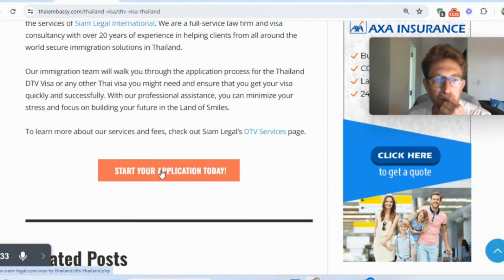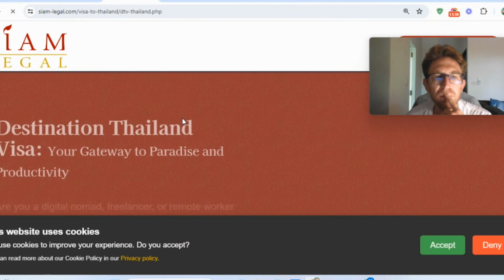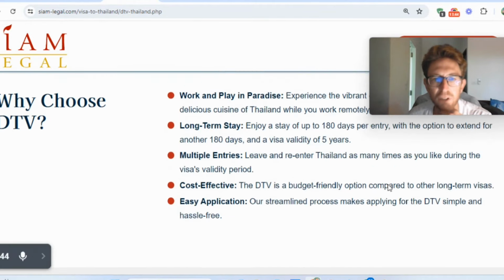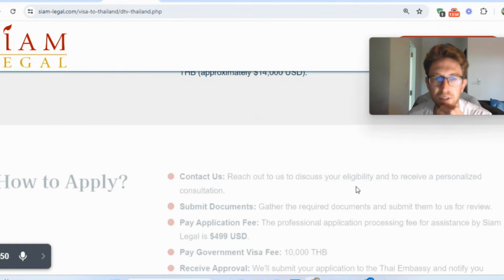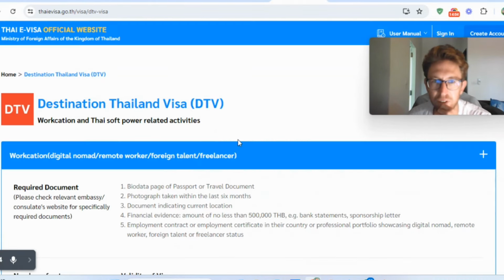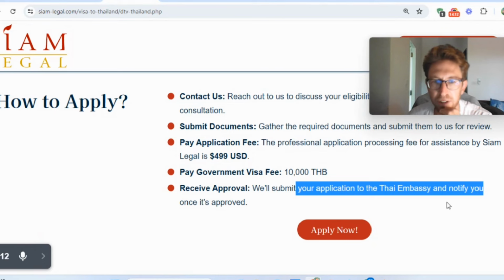And they even have a start your application process here through the CM Legal website. So if you want to hire an agency or a visa attorney to do this for you, it's looking like that is possible as well, which I would say is definitely worth considering, right? Because these people already have experience with all of this stuff. And it says the processing fee for assistance is $499, which seems quite steep to me, since it should be relatively easy to do through the Thai e-visa website, unless I'm missing something. But they say they'll submit the application to the Thai embassy and notify you once it's approved.